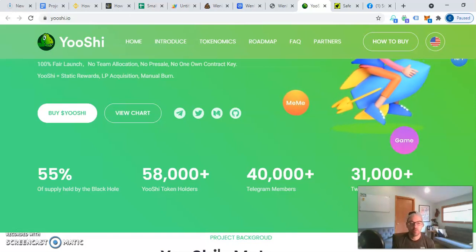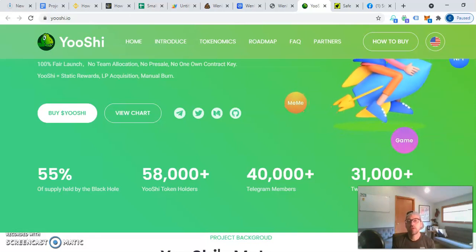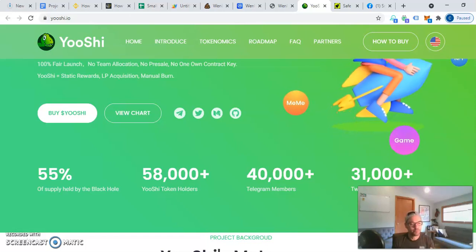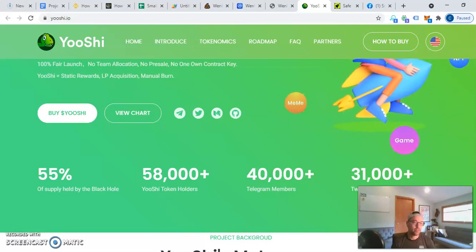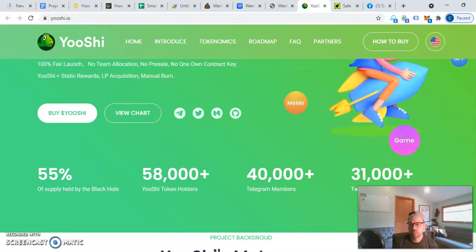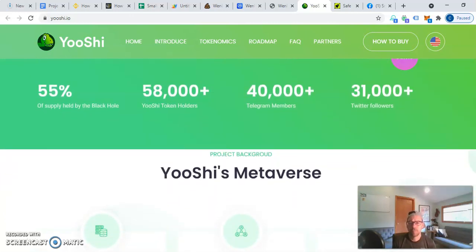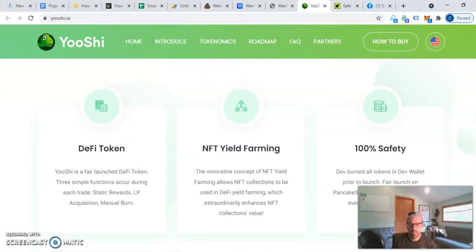I'll give you a quick example. If you had a contract that wasn't renounced, a dev could go in there, and I'm not saying this would happen, it's just a scenario. A dev could go in there and add a 2% tax, right? And that 2% tax went right to their wallet. You could kind of play that out a little bit, right? 55% held by the black hole, so this looks like it's a burn mechanism. 58,000 holders, 40,000 Telegram, right? So good stats there.